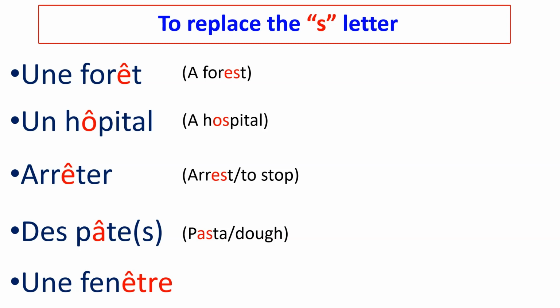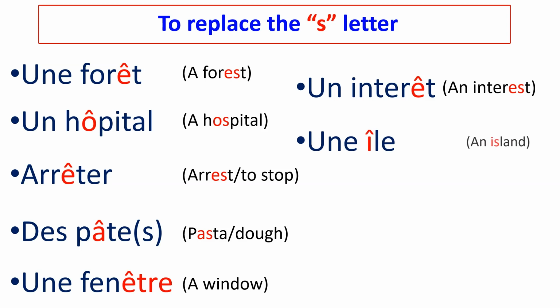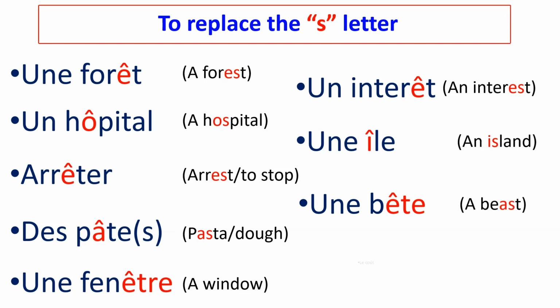Une fenêtre, a window. Un intérêt, and we do the link, an interest. Une île, an island. Une bête, a beast. Le coût, the cost.